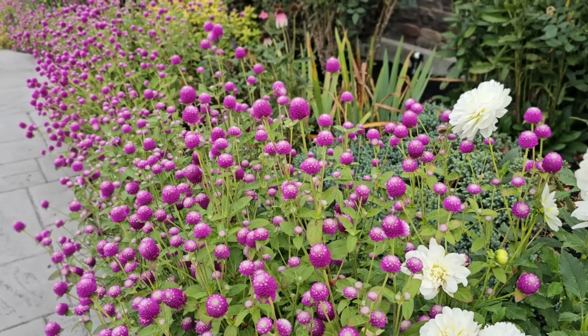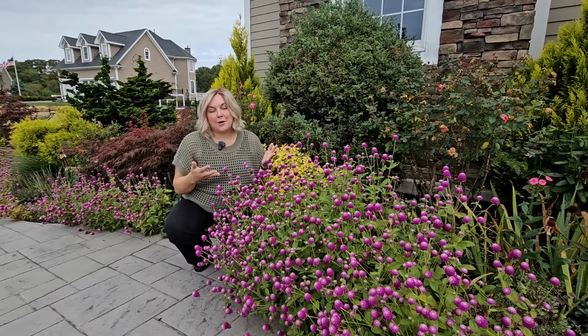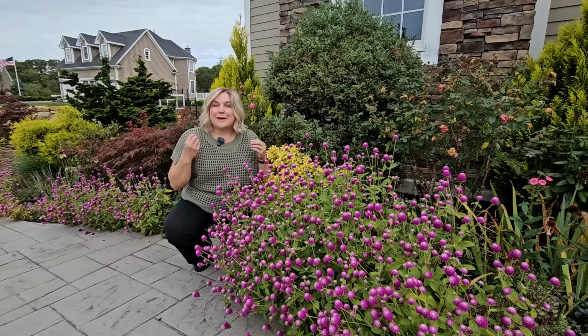They almost look like a drumstick or lollipop, where they have this round flower, which is different than the other plants that you have in the garden. So they really stand out and make an impact. They also make really great cut flowers.